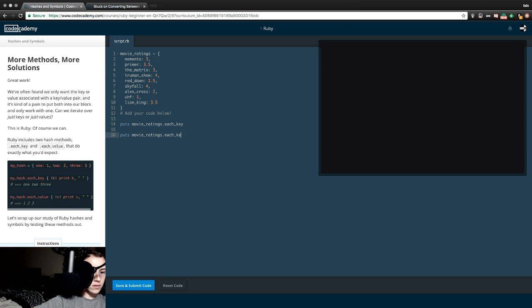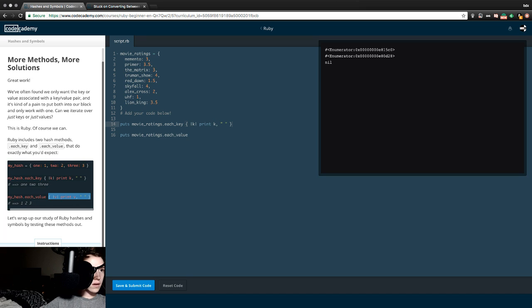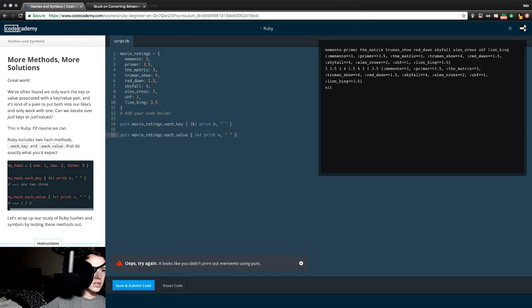Key value. I think we still need the curly stuff. Yeah, we need the curly stuff. Of course we do. Keys and values. Very nice. Save and submit code.